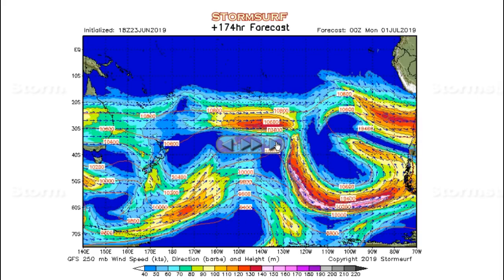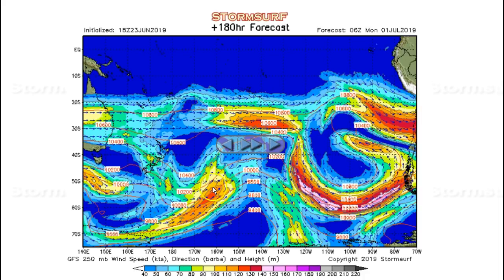Oh, and we're almost, there we go, at 180 hours. Pretty good trough holding even into almost Monday, a week out. If you believe a model a week into the future, which we don't, take it with a grain of salt, but it is kind of interesting to see whether this will materialize.